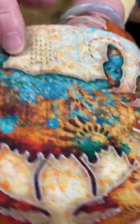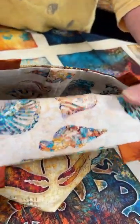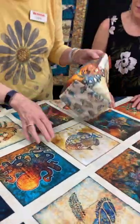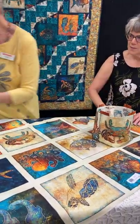I like the crab. Yes, I love the crab, but I had to have the crab in it. And then this, it's got a lining as one of the other fabrics. And I cut, this actually took three pieces, so I still have lots of panels.